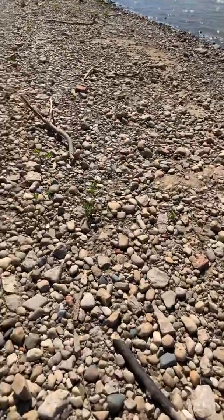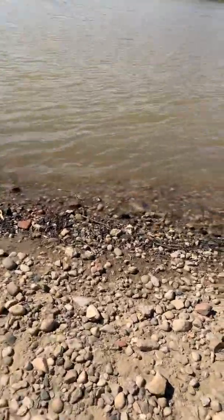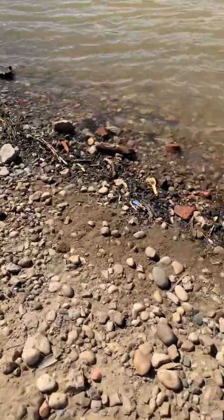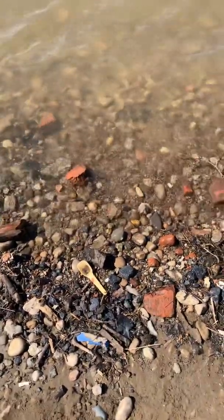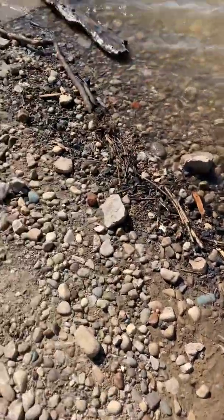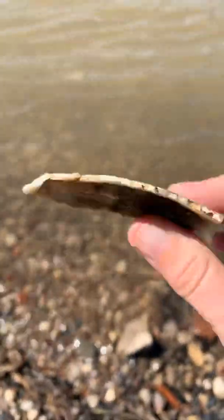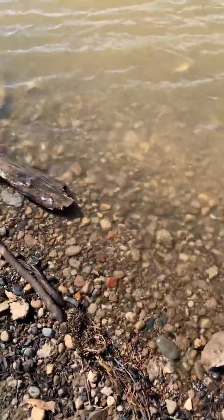My husband would kill me though if I kept bringing home bags and bags and bags of rocks. Here's a tablespoon. I'm not sure what that is, but it's kind of cool. Piece of pottery, maybe a piece of glass.